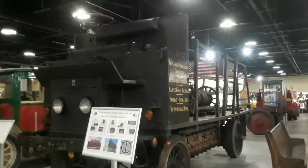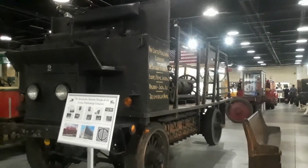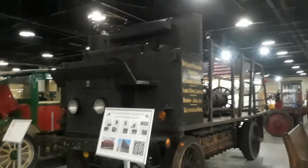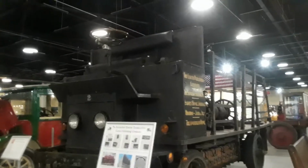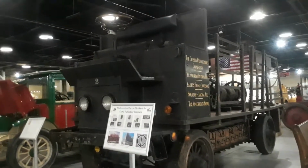We're sitting here with Baine, checking out this CT electric truck. What year is this? 1913. Big Ugly. He says, "Oh, what's your favorite vehicle?" He says, "I got the ugly one." So we got to check this thing out. This thing has a story like you wouldn't believe.